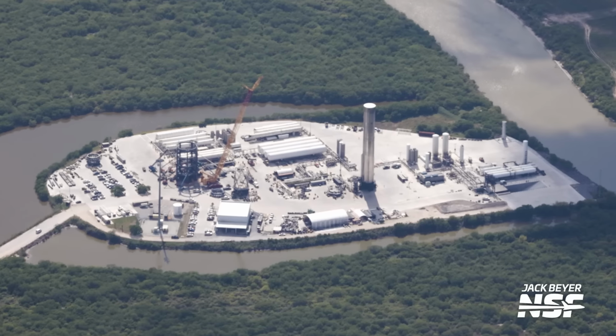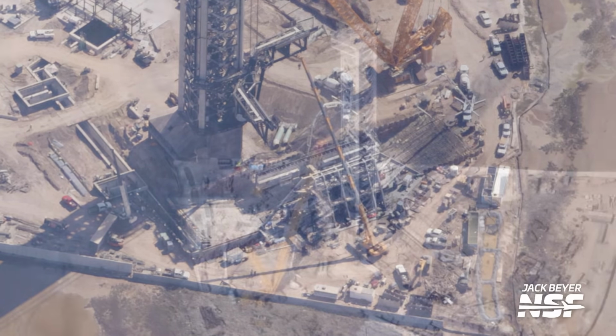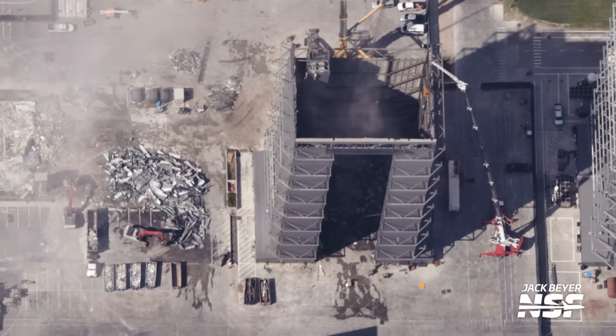Oh, and we did a flyover this week, so we'll take a look at the remarkable progress on Pad B and everywhere around Starbase from the air.